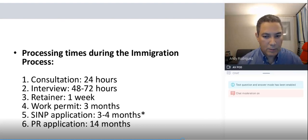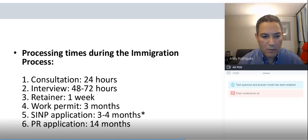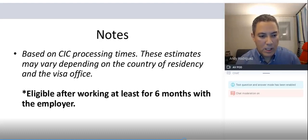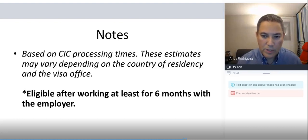The SINP application for the provincial nomination, in this case the example of Saskatchewan, is going to be 3 or 4 months, but it's going to depend on the province you are living in. And the PR application, again, 14 months, but it's subject to change depending on the province you apply to, okay? And there are some notes about the processing time based on the government of Canada. The processing times are not based on what we say, they are based on what the government says at that moment and your country of residency. And you have to be eligible: for PR or any provincial program, you need to be working for the employer at least 6 months before that process starts, okay?